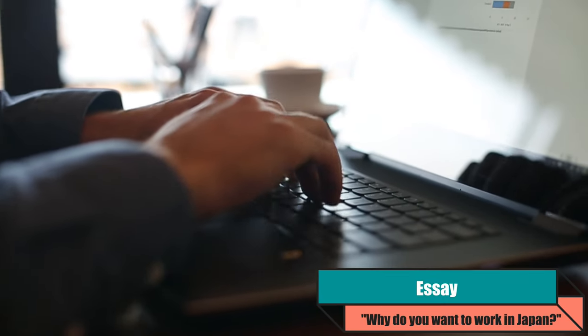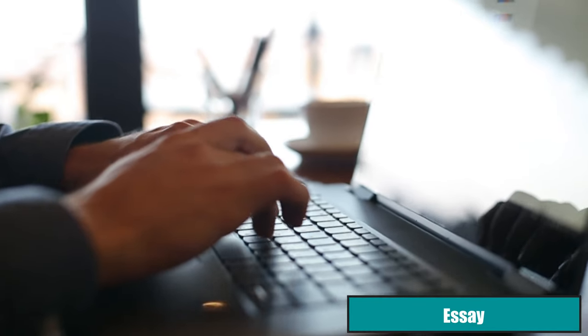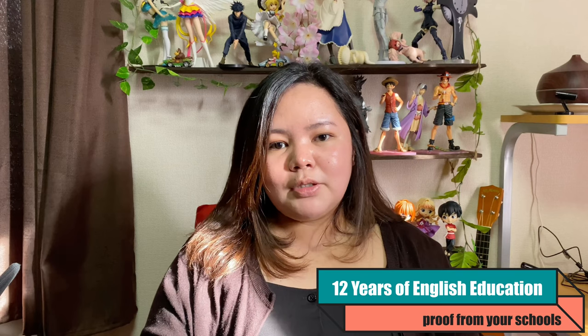In addition to that, if you want to work as a conversation teacher, let's say at Amity, you would have to write an essay detailing why you want to work in Japan as an English teacher. Now, if you want to work as an assistant language teacher through the JALT program, or through Chesham to work for Interac, you will be required to present proof that you were taught in English for at least 12 years. How are you going to do that? The company or agency will give you a letter template, and you will have to write down the details of your school, the name of the school and when you studied there. Then you give the letter to a representative of your elementary school, high school, and university to sign. That should serve as proof that you were taught in English.